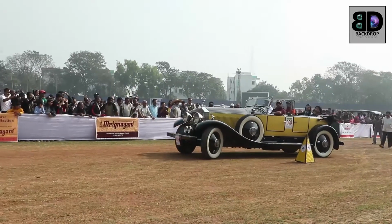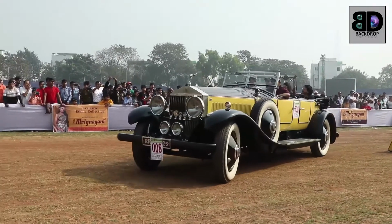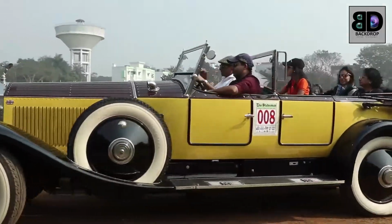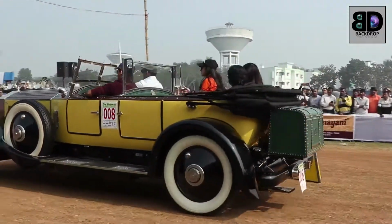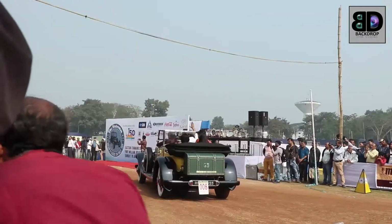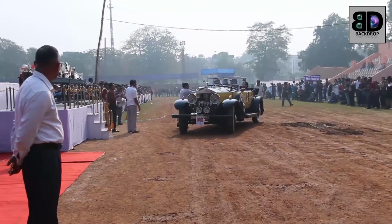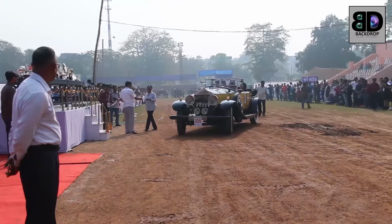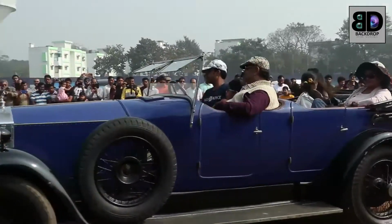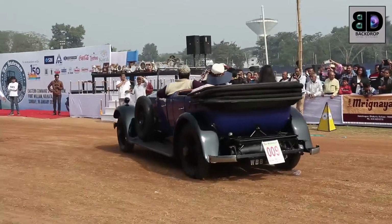Such a huge machine, and you can't call it a mean machine. Sure, Srivardhan is very proud of this restoration. And this entry number 8 is closely followed by the check that each and every car has to pass.